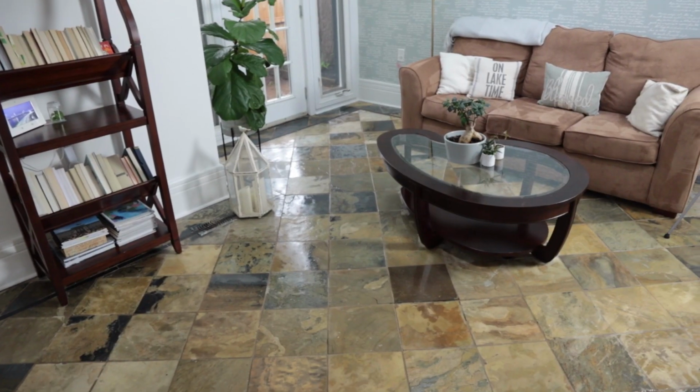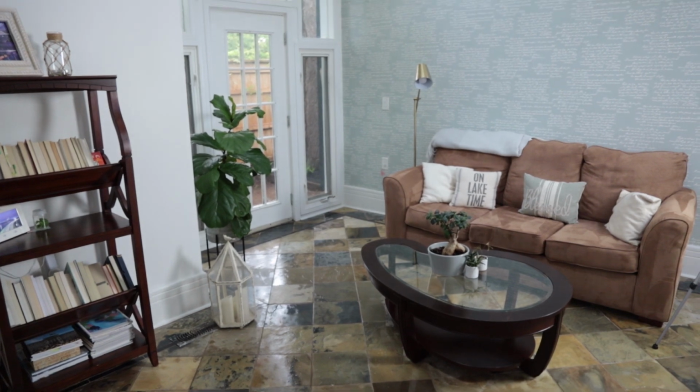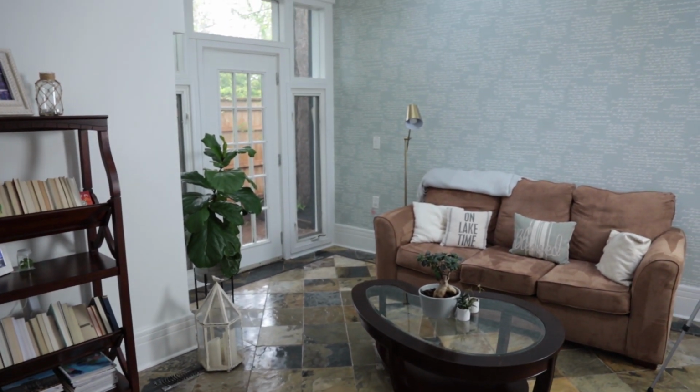Again, I just wanted to show you how dirty that water was from 1 week. You can't tell with our floors, but holy cow, it's definitely worth mopping them every week.